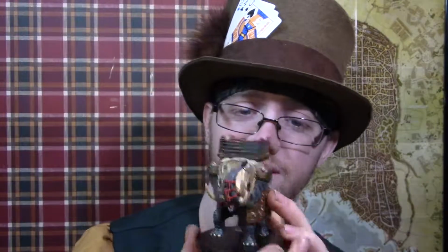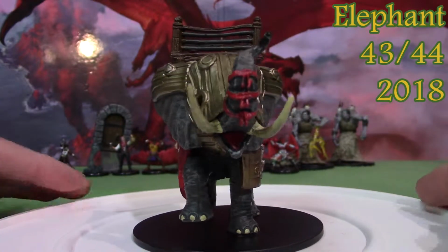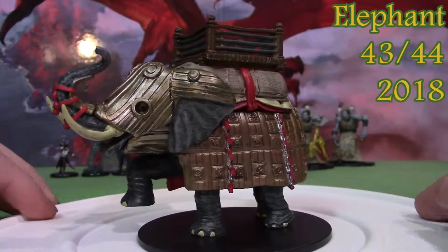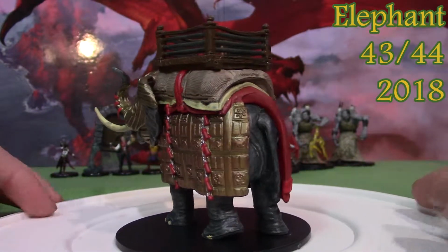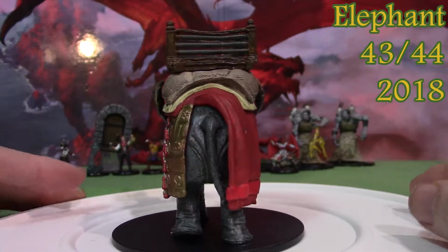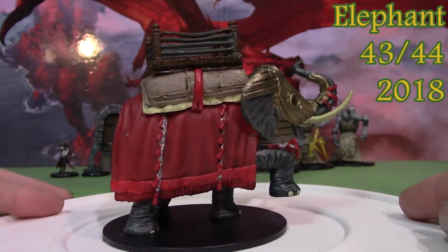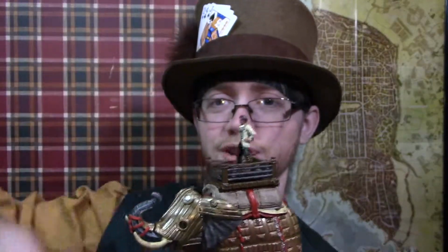Oh, it's an elephant. This is a big one indeed. Jeez. Unlike my Loxodon, he has both tusks. This is Elephant, 43 of 44 from 2018. I thought it was going to be called something like War Elephant because it looks like it's wearing armor. It might be. But yeah, that's a big one. You can fit a noble up there.